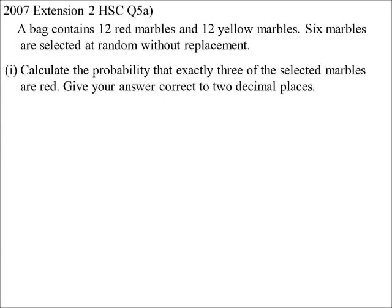Okay, actually this one comes from the Extension 2 paper of the same year. They do like asking these questions in Extension 2, but obviously they're a little bit trickier in Extension 2. So we've got a bag containing 12 red marbles, 12 yellow marbles, and we're going to pull 6 out without replacement. Probability that exactly 3 of those 6 are red.